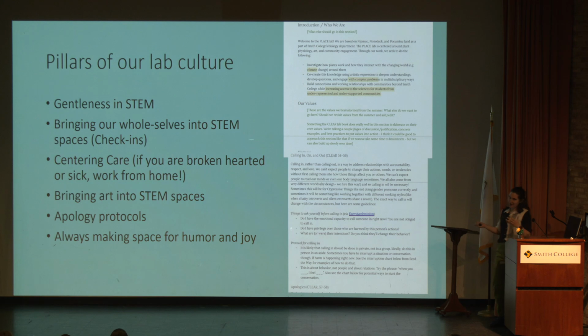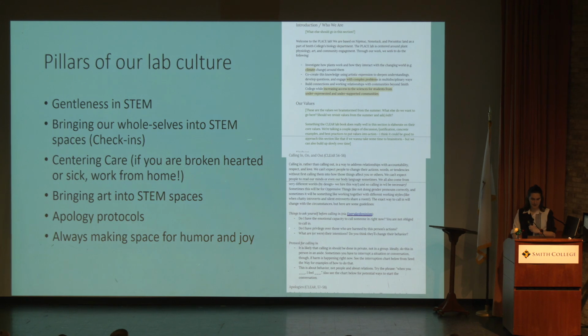We also work to bring art into STEM spaces, which we'll talk a lot about. We have an apology protocol. This work is messy, and we mess up sometimes. And we have a protocol, which is in one of the zines, which I'll get to in a bit. And we always make space for humor and joy. That's very much the heart of the lab. And I should say, we're working on codifying this into something called the Place Lab book. You can read more about it in the zine, but I'll talk a bit more about that later.